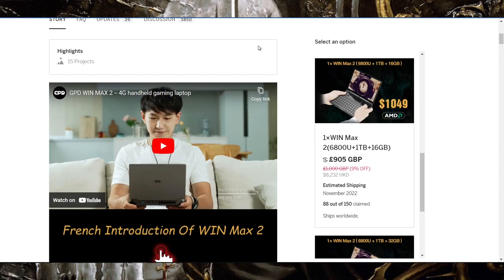Now when I got the GPD Win MAX, the screen had ghosting on it. It just had a ghosting effect, and I think this issue was quite big. There were lots of people that had it. When I spoke to GPD, they said it was like 1%. It was definitely more than 1%, but GPD did send me a replacement screen.